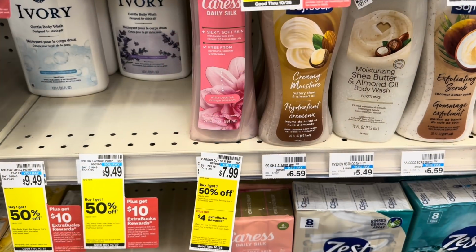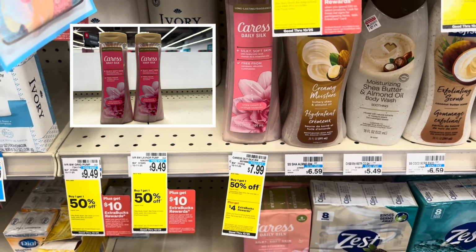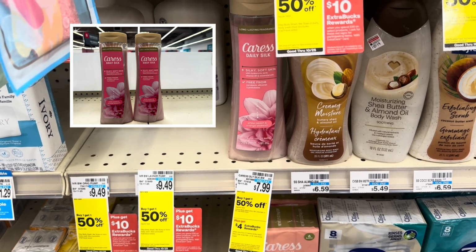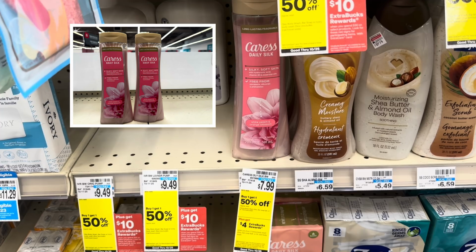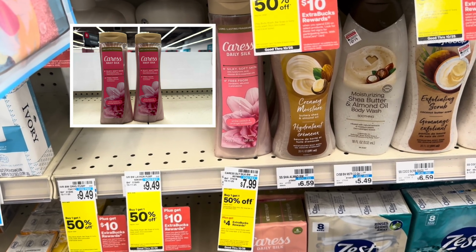And the second option is to pick up 2 Caress body wash priced at $7.99, and with the buy 1 get 1 half off, the second one will be $4. The two will total $11.99. Pay the $11.99 and you get $4 back, making them $7.99, or $4 each.